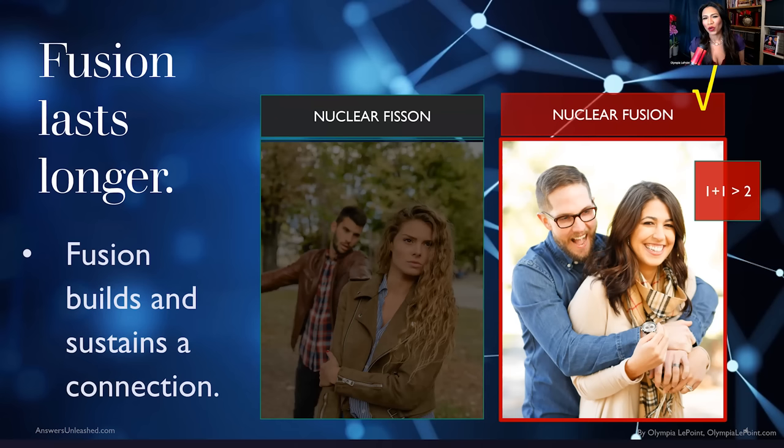I always say this is where 1 + 1 gives you more than two. You have two connecting beings, and they produce long lasting results.